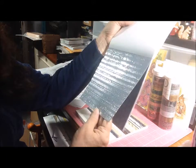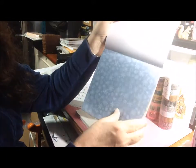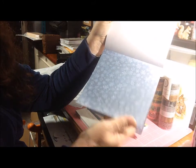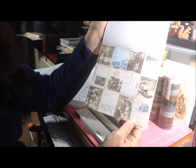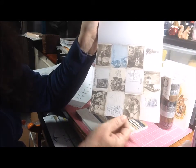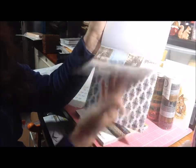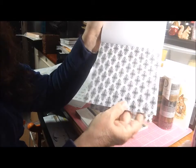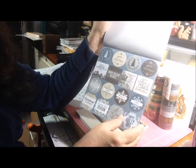This is like a blue with silver foiled music sheets. Two of them, blue with like snowflakes, not foiled. And then like old-timey postcards, only miniature. Nice for embellishments. Oh, sledding. And white with the silver foil. Sorry to blind you. Almost blinded me.